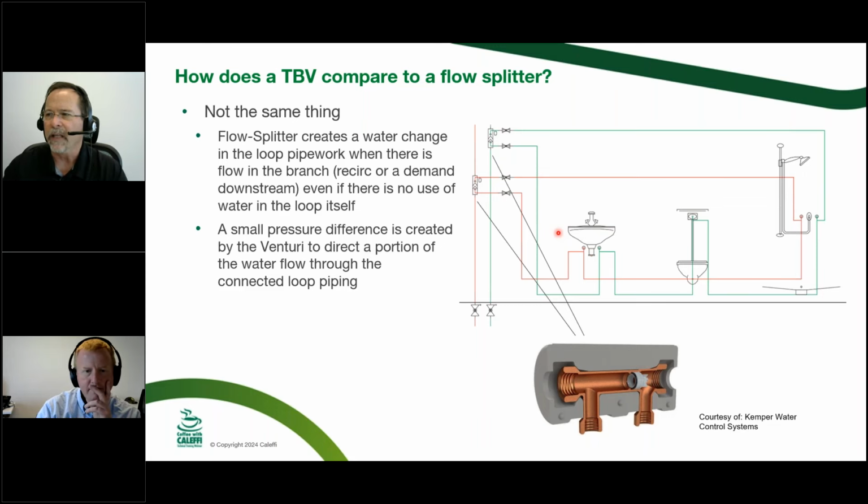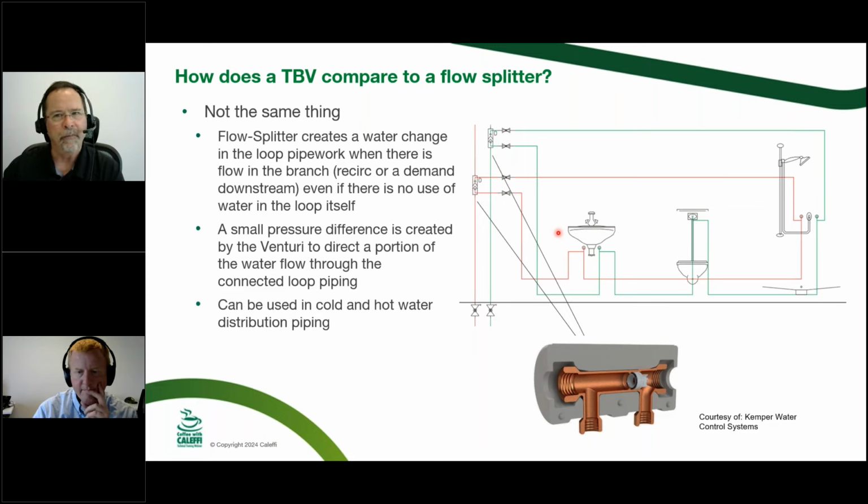If you look at that schematic there, it's a little device that creates a pressure drop, and it causes a water change in the loop pipework when there's a flow in the branch. So even if there's no use of water in the loop itself, it still has a little bit of trickle flow because of that little venturi inside the splitter, and it creates a small pressure difference. And these are pretty cool. You have to design your system around them, right? The piping all has to be designed around using flow splitters, and that can be done. They're nice in that they can be put in the hot and the cold water piping. So again, that's a nice thing to know about these.